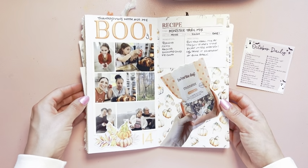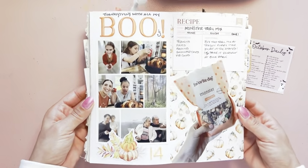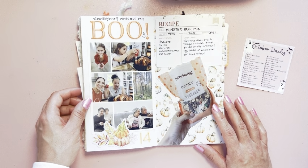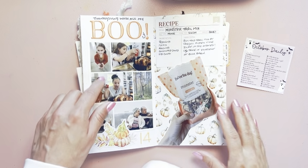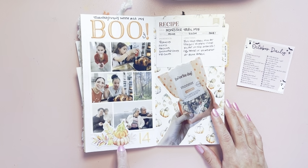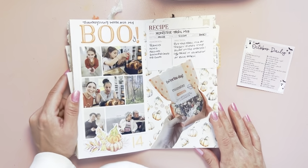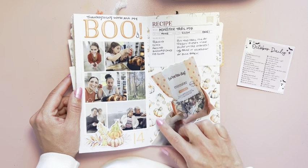Day 14. So this one is Boo or Whatever, and I think I did a good job. It was Thanksgiving, Canadian Thanksgiving, and I just wrote Thanksgiving with all my boos, used an app to create a collage and printed it out, put a sticker from last year's Autumn Whispers collection, and that was it. Called that one done.